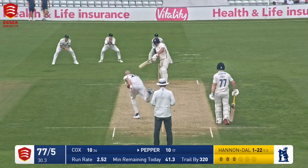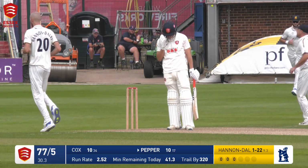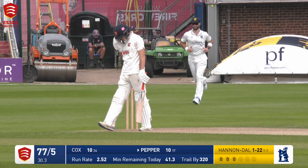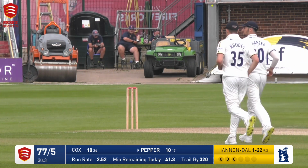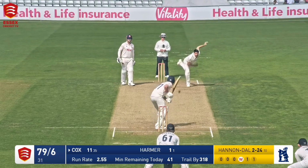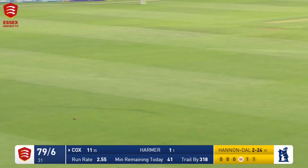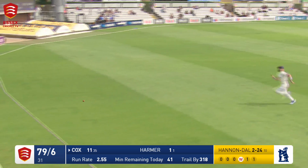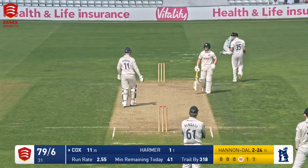Bowls, and that's fended at by Pepper, and he's gone. Hannon Dolby has a wicket, and Essex are 77 for 6. Pepper looks disappointed. Whether that's with his shot or the decision, I'm not sure. As he comes in to bowl, and that's driven, and that's a good straight drive. I think that's going to go all the way. It's a game effort by Michael Ray to chase it down, but he hasn't managed it.